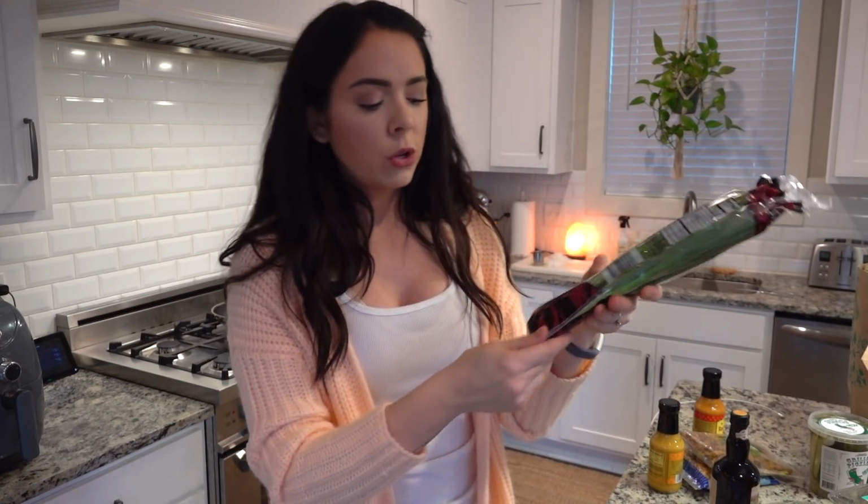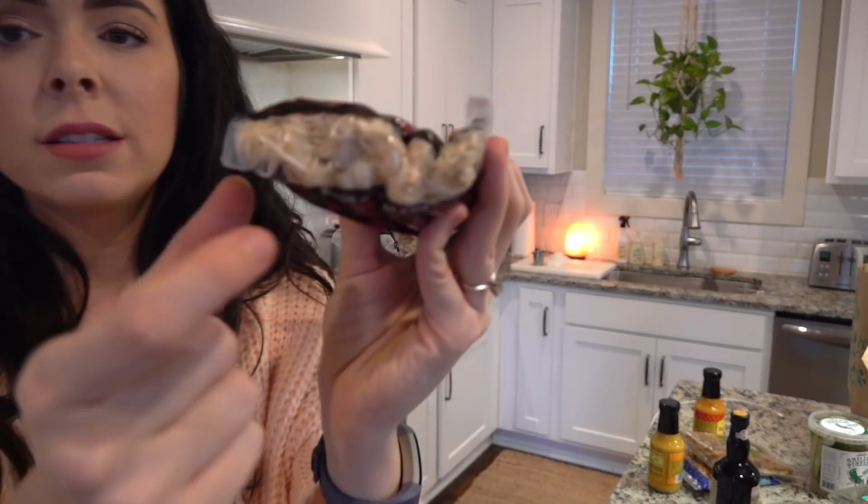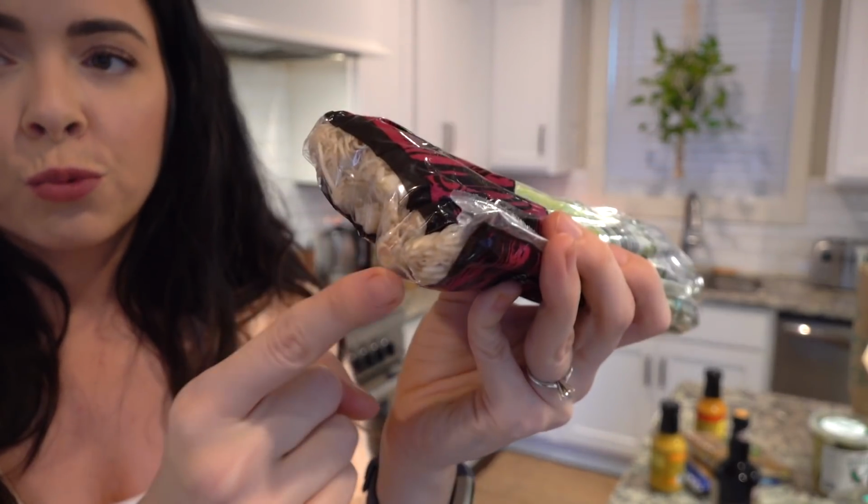But the reason I'm so excited is because the other day I took 2 little cuttings of spring onions. So at the bottom, can you guys see this? There's roots down there. When I was done using 2 of my spring onions, I cut them so they were pretty short, but the roots and the bottoms were still there, and I stuck them in a glass. Because I read online that if you do that, the top will basically grow new spring onions, basically overnight.